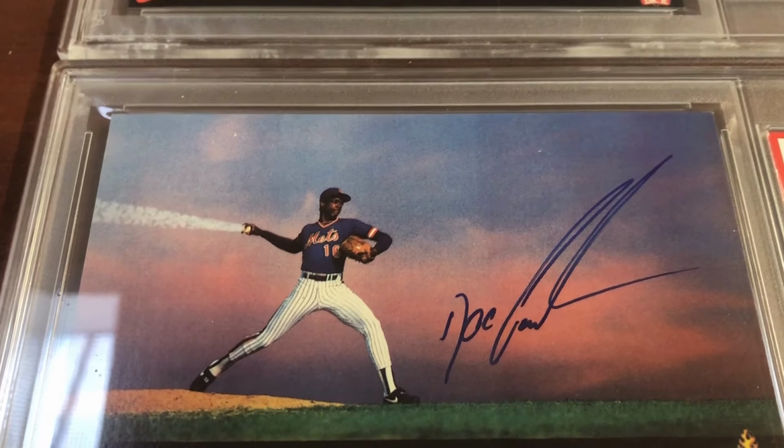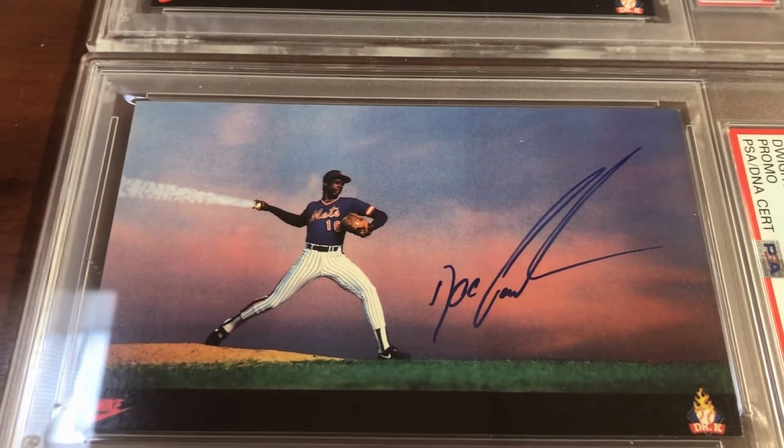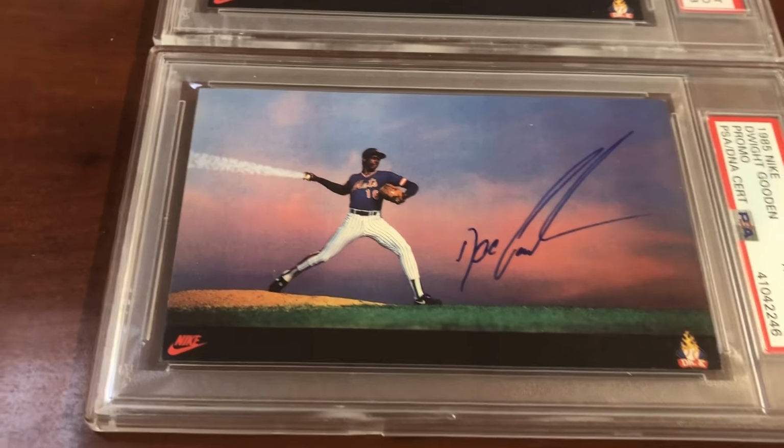That was my bread and butter when I was growing up as a kid. Man, the Doc. Hey guys, let's look at some more cards. I want to show you what I have in my Doc Gooden showcase.